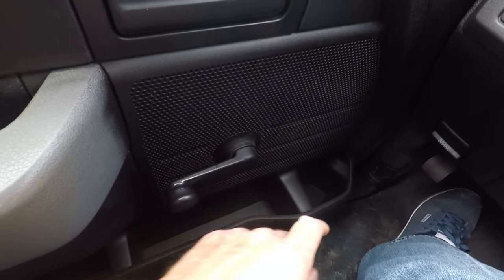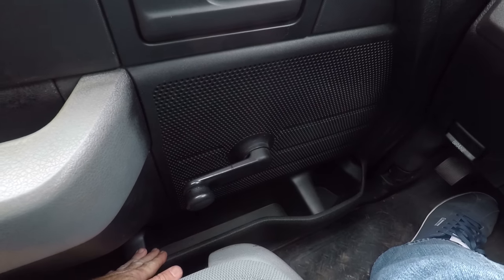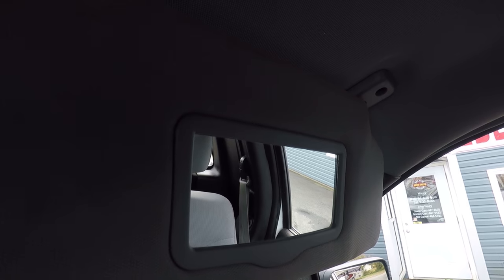Each door is fully equipped with a cup holder as well as a bat pocket. And you've only got the passenger side vanity mirror. None over here.